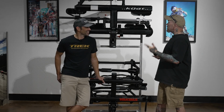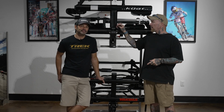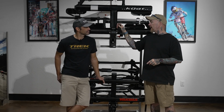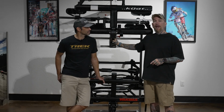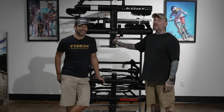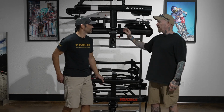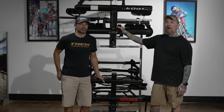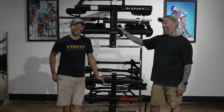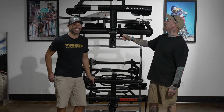As you can see, the scenery's changed a little bit because we're actually out in the showroom. We're going to talk about transporting your bike, whether it be a road bike, mountain bike, cruiser, whatever the case may be. They've got this beautiful display rack out here and we couldn't get it into the mechanics area, so it was just easier to move the camera out here. A little change of pace. I'm on the right. Nothing wrong with mixing it up.